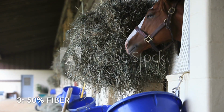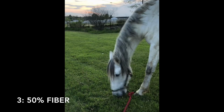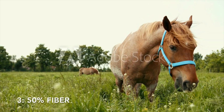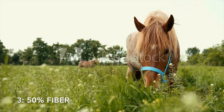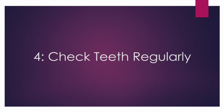Horses with a high fiber diet have healthier digestive tracts as forages contain a lot of vital nutrients. They help with water retention, and they also help control the rate of digestion and nutrient absorption. They also help neutralize stomach acid, which is why access to forage for the majority of the day is very beneficial.